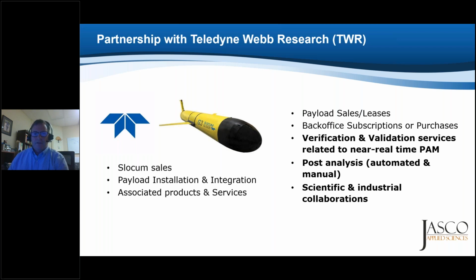And we're always interested in scientific and industrial collaborations, and not only that, but associated non-recurring engineering for those customers and clients that need particular customizations of the offering. So it really is win for win. We're really excited about it. I think Teledyne's pleased to have an industrial partner that can provide this capability. So I'm going to move on now and talk about the technology.